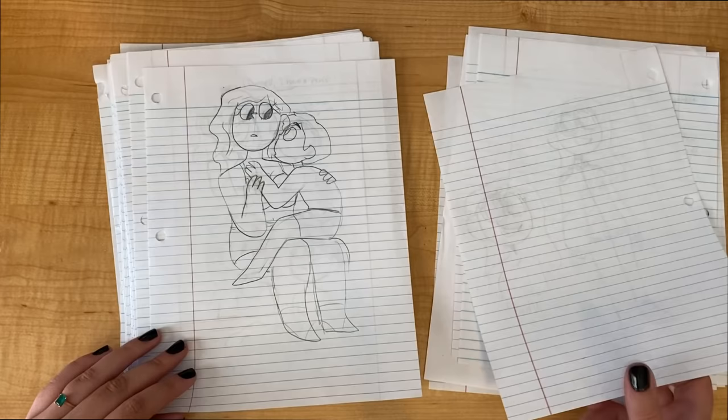Them just hanging out. This is 9. That's a cool 3D effect. Joey and I gender swapped again. And then whoever these people are.